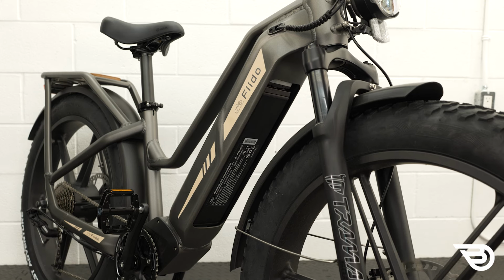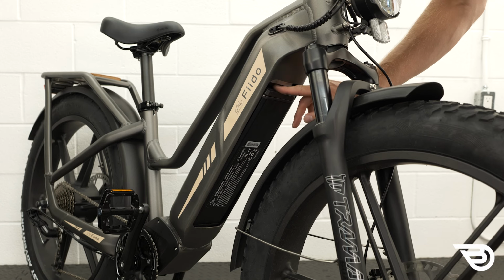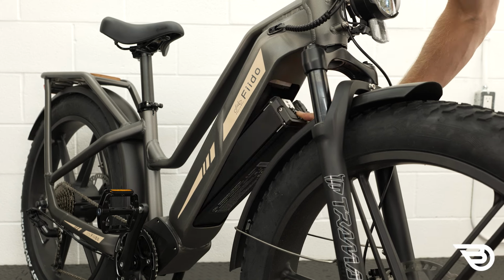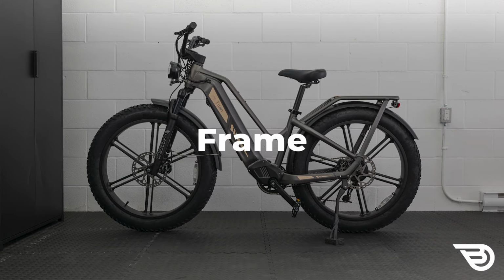I also found that features like the electronic battery release was a little bit frustrating. Pulling out the phone and navigating to the unlock setting was more time consuming than using a key like a standard e-bike. So I don't know whether I liked this option better than having a key, but it's definitely an interesting feature.